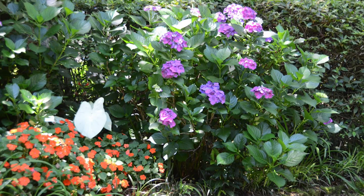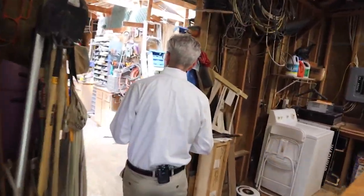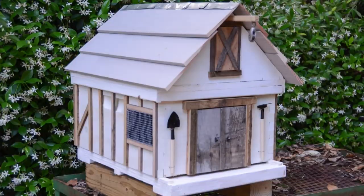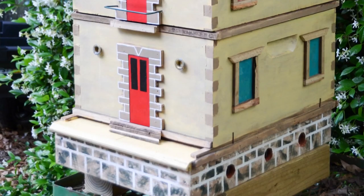One of our visitors came over here and we had a typical beehive, which is two white boxes stacked on top of each other. And they said, that's so sad. Well, it doesn't look like the rest of the place. You've taken so much time to do so many details. You ought to make a beehive that really looks special. So that started my first beehive.